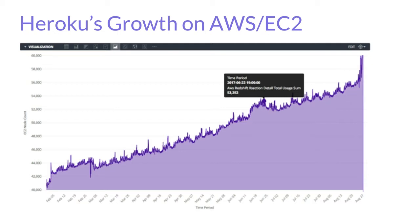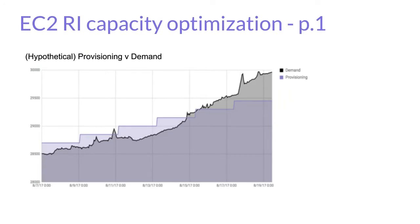Quick capacity planning 101 before we jump into our Looker use case. If you look at this hypothetical provisioning versus demand, with demand being the black line and provisioning levels being the purple step function, this is often what you see for an unmanaged EC2 capacity. This introduces a couple business risks, right? Once you go beyond your reservations, there's operational and capacity risk. Are you impacting your workloads? Are you impacting customer workloads? Or what are you exposing yourself to by going into the public on-demand pool?